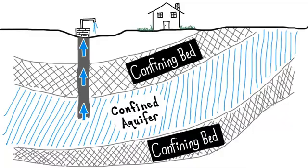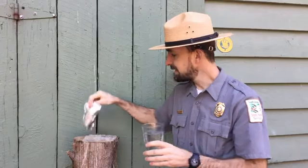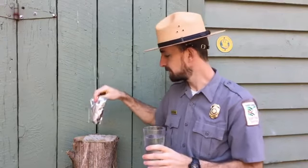Now I'm going to be really sticky. An artesian well has an aquifer trapped between two layers of rock or clay, and the water cannot travel between those two layers, so it effectively gets sandwiched between them and it creates pressure. That's called a confined aquifer.